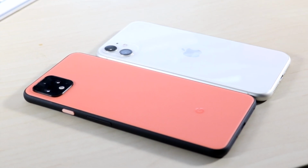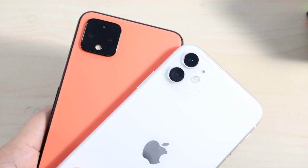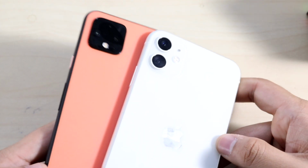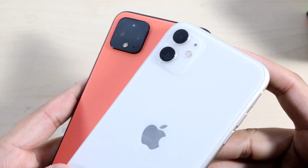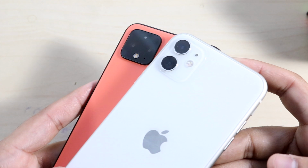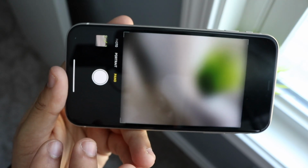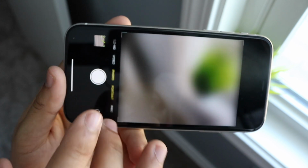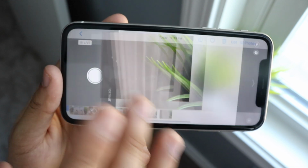I'll definitely tell you, in terms of the camera setups, both take very, very good photos. Maybe the Pixel 4 XL takes the better ones, but I will have a full separate video comparing the cameras between these two. Now looking at the actual frame rate resolutions that these phones film at, the iPhone 11 actually has the advantage. You can go 4K at 60 frames per second on the iPhone 11, where you can only go 4K at 30 frames on the Google Pixel 4 XL. So I don't know, kind of an annoying thing.